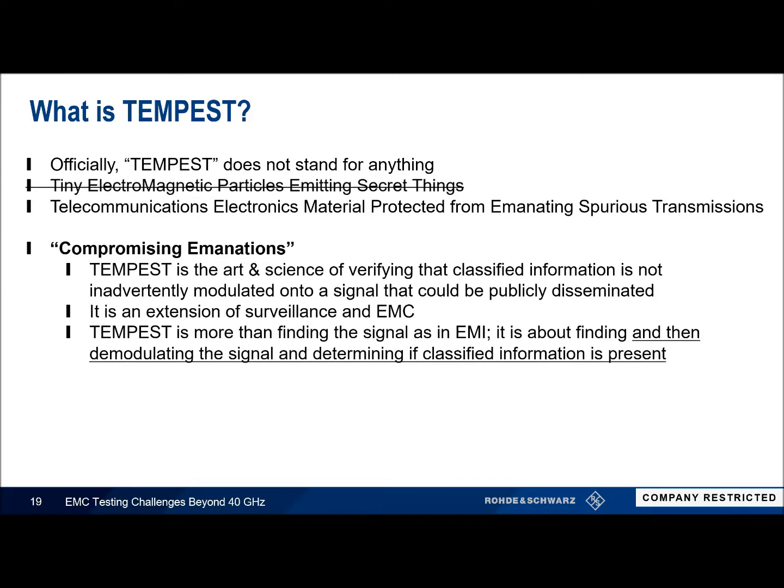So there is kind of an art and science to this. It reminds me a lot of interference hunting, if anyone has ever dealt with that particular use case over in the cellular world. But basically, you're looking for something, you're looking for unknown signals at unknown frequencies, just like you are in normal EMC emissions type scenarios. But like that last point says, it's more than just finding the signal like you would in a classic emissions case.